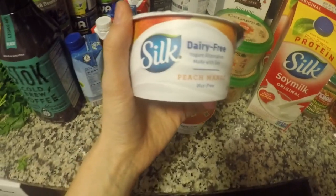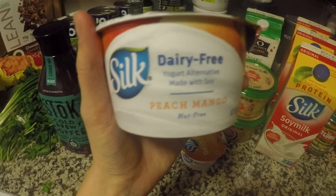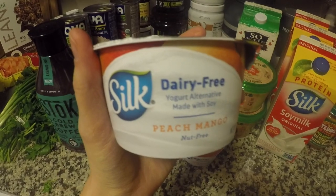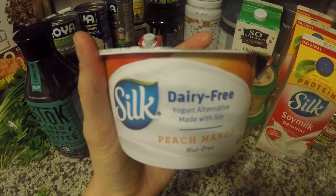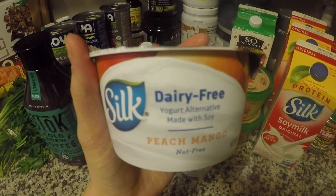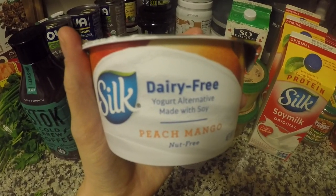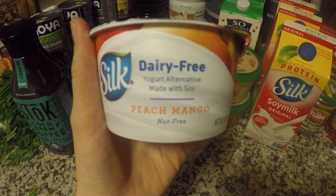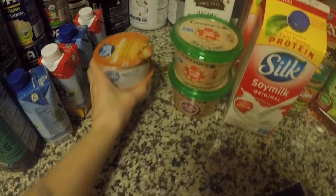Here we have a couple of Silk dairy-free yogurt alternatives. These are made from soy. These are for Levi. He usually has yogurt either for breakfast or for lunch once or twice a week. We try not to give him too many soy products. We try to limit it to about 1 serving of soy per day. So if he has this in a day, then we don't do tofu or tempeh at night. But he loves this peach mango. He also likes the strawberry, but not as much as the peach mango. So I got 2 of those for him for the week.